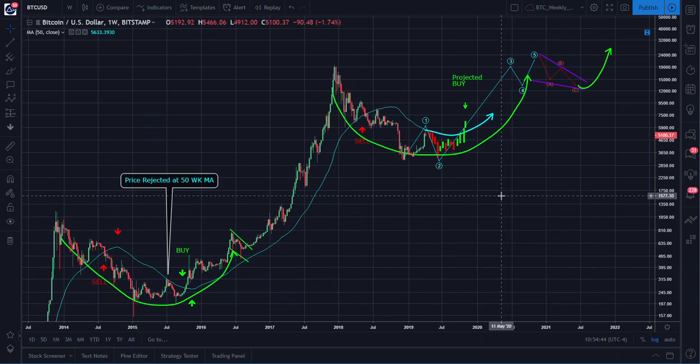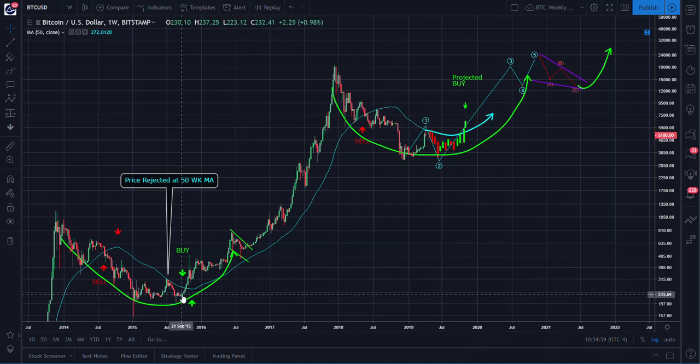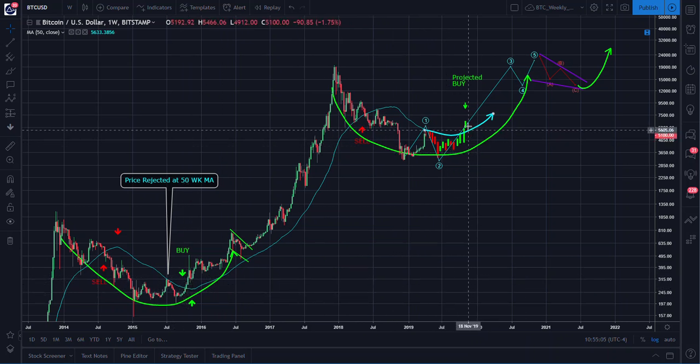So regardless, if you look at this 50-week moving average, don't care about the pattern, don't care about the Elliott waves. If you just look at the 50-week moving average and wait for the price to decisively cross by one full bar, just like here, the way I drew it out, that'll be the major buy signal. That'll be the investor class buy signal that you do not want to miss out on.